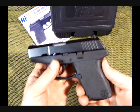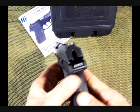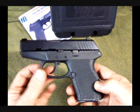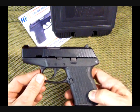Pretty decent sights for a subcompact concealed carry pistol. 3-dot raised. There is some windage. You can adjust the sight here. The trigger is about 8 to 9 pounds. Not too bad for a double action only pistol.